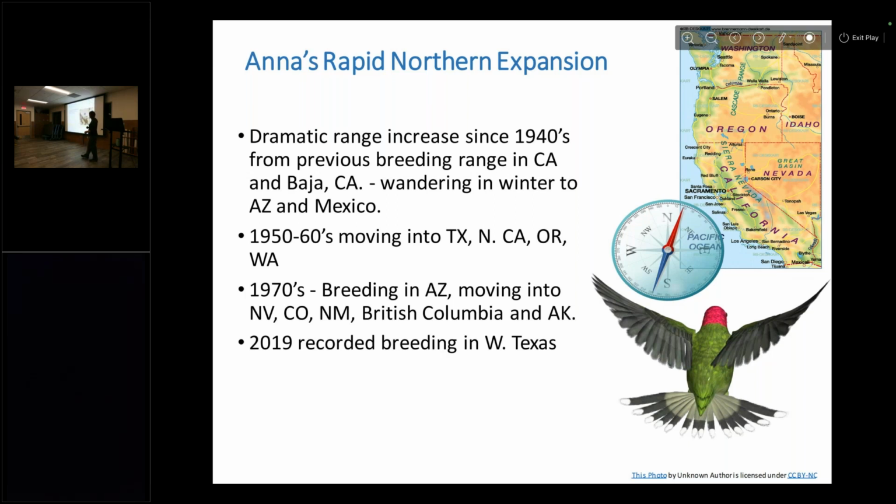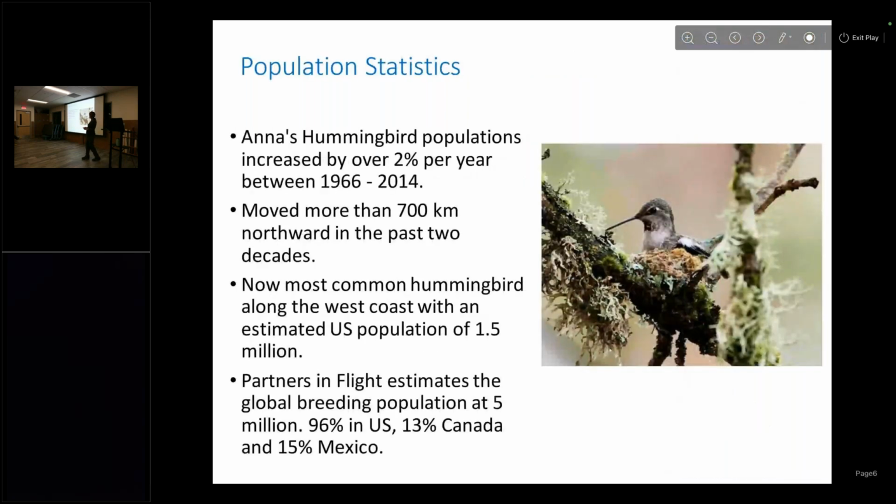Here's a little bit of population statistics. As I was saying, their populations are exploding. So they are now considered the most common hummingbird on the Pacific Northwest coast, with a population of somewhere around 1.5 million. The estimated global breeding population is 5 million, with 96% in the U.S., 13% in Canada, and 15% in Mexico.